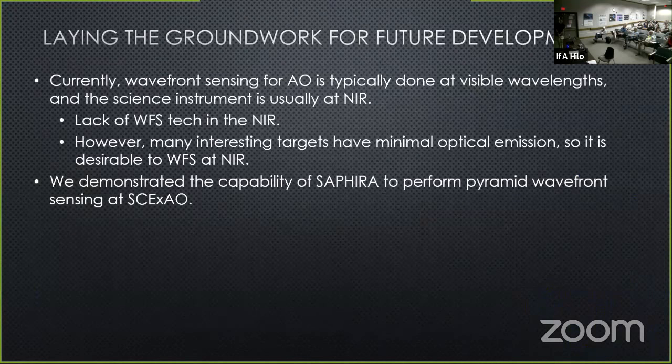However, there's a lot of interesting targets that have very little emission at optical wavelengths. And you'd like to be able to observe those with adaptive optics, but it's difficult or impossible to do so due to the lack of the ability to wavefront sense at those wavelengths. And these include targets such as M-dwarfs, which are the most friendly targets if you're trying to find planets in the habitable zones of them by direct imaging.